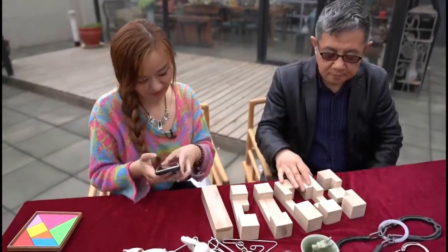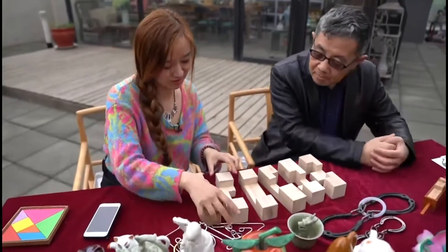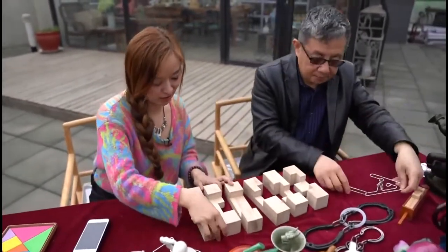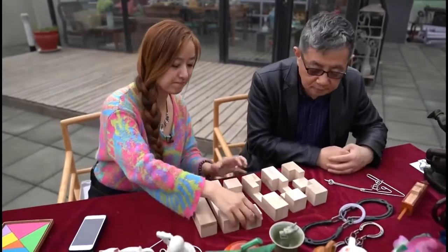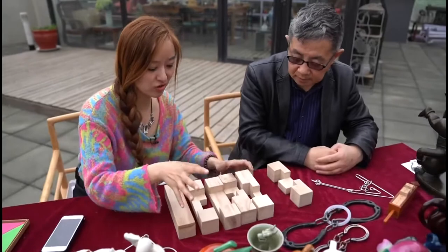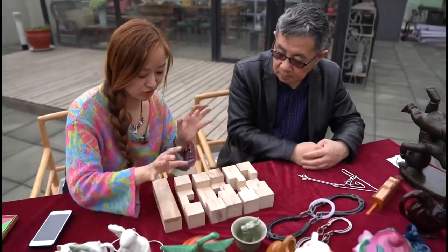Let us know. Okay, my understanding is this is a classical Chinese puzzle. Its official name is mortise and tenon. It was also used in ancient Chinese architecture and ancient Chinese furniture.